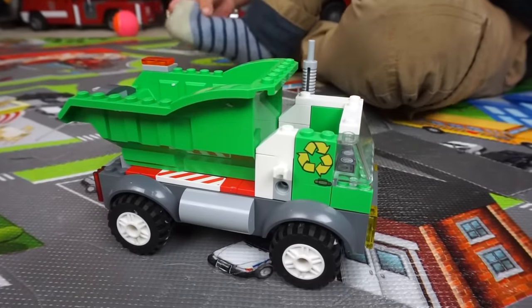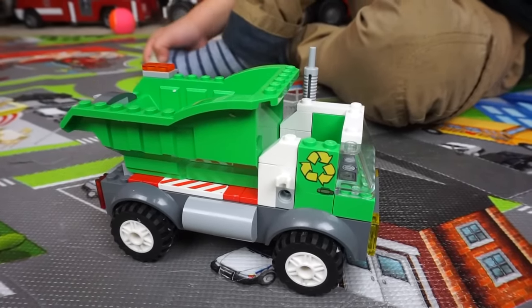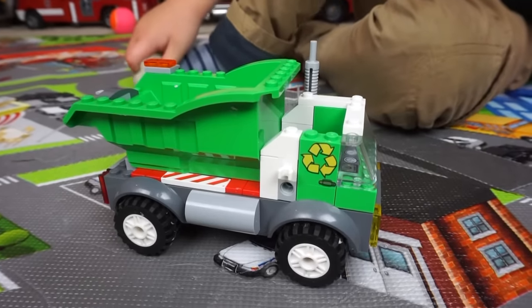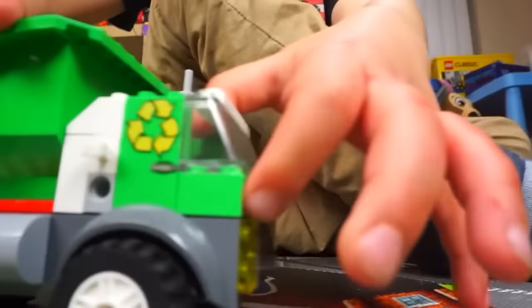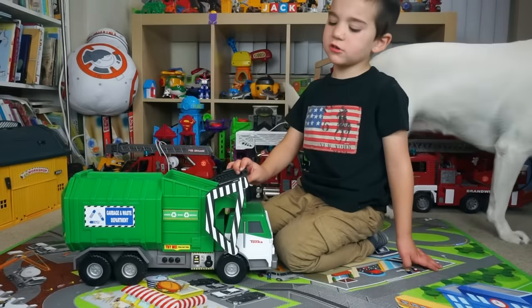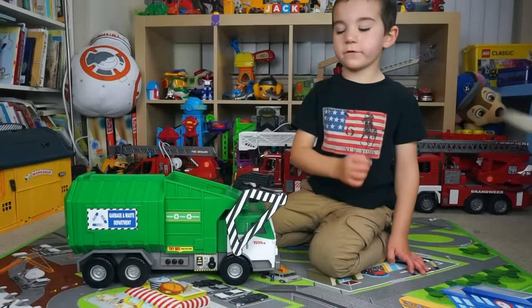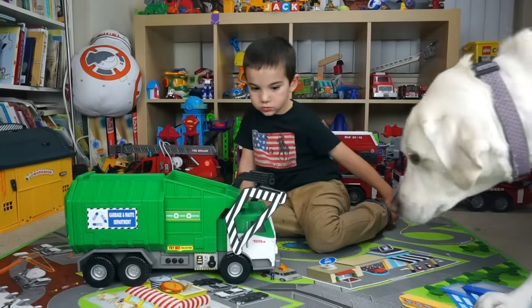This garbage truck used to be a remote control. It did? No, it's not. This is a Lego garbage truck, and it's missing a couple pieces, but it still looks pretty cool. Yeah. Whoa, you see that? It can actually dump things out. This garbage truck actually accidentally broke its forks off. Yeah, we played so hard that the garbage bin fell off.